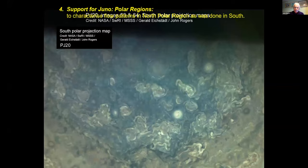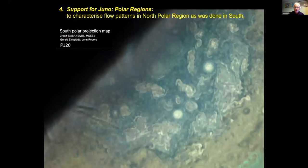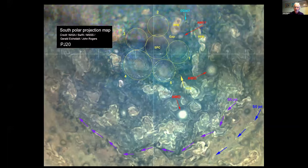Then finally, another aspect of supporting the Juno mission is to characterize the flow patterns in the polar regions. Now, we've done that in the South Polar region over the last 4 years. These are JunoCam maps taken maybe an hour or so apart at one perijove, centered on the South Pole, which is here. And you can see that JunoCam reveals fantastic wind motions in the polar regions, this wavy jet stream around here, these FFRs here, which could never be seen from the Earth. And that's a diagram indicating the sort of features that JunoCam was looking at.